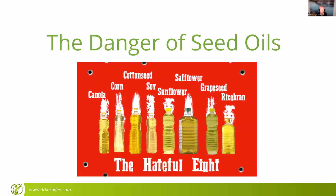Let's talk about some seed oils. And we can't even call these vegetable oils because cottonseed is not a vegetable. Safflower is not a vegetable. Canola is not a vegetable. So you're getting these oils that have to be hydrogenated to be able to be utilized. And we call these the hateful eight: canola, corn, cottonseed, soy, sunflower, safflower, grapeseed, and rice bran oil.